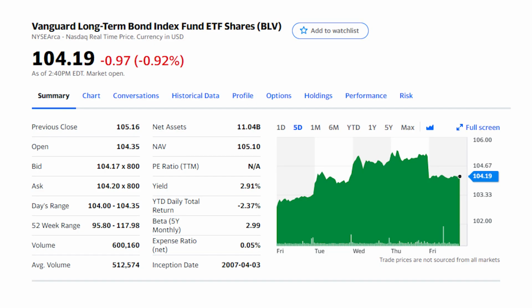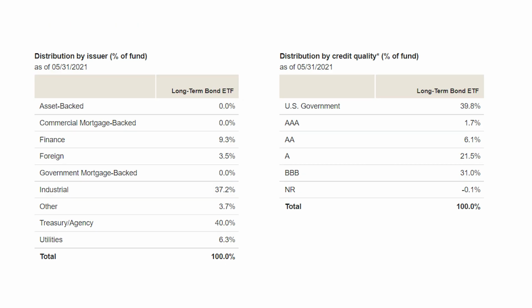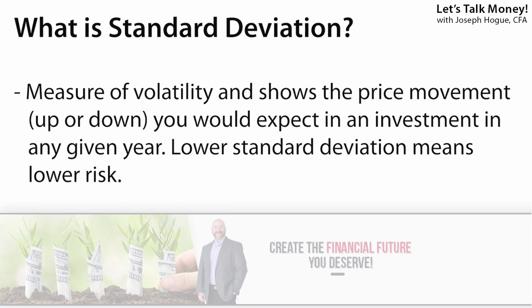First is the safest here, the Vanguard Long-Term Bond Fund, ticker BLV, with its 2.9% dividend yield and 5.2% annual total return over the last 5 years. The fund invests in over 2,700 bonds, and you can see here nearly half of the portfolio is in U.S. government bonds, so risk-free, and the rest are all also investment-grade corporates with a very low default rate. The fund has a standard deviation of just 11%. That's the typical up or down swing in the price in any given year, and it's less than half the volatility that you see in the average stock.